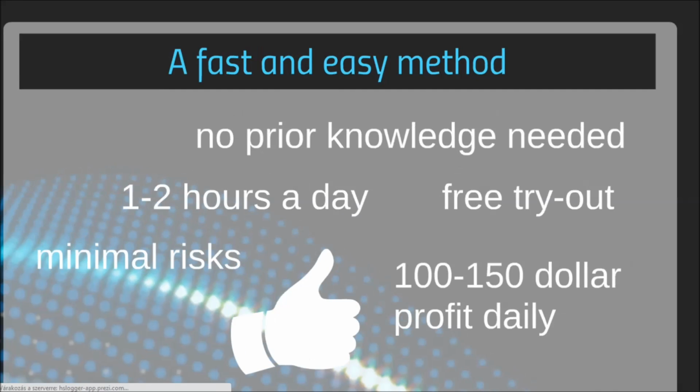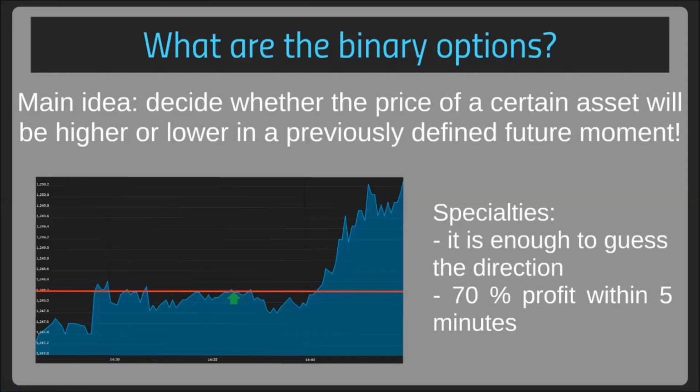But let's have a look at what binary options really are. As I mentioned, it is a way of trading where you have to decide whether the price of a certain asset will be higher or lower at a previously defined future moment. That asset can be anything that is listed on the stock exchange, so we can talk about shares, commodities, currency pairs, and others. One of the specialties of binary trading is that you only have to guess the direction, so the extent of the change does not matter. In case you guess the direction right, you can make a profit.